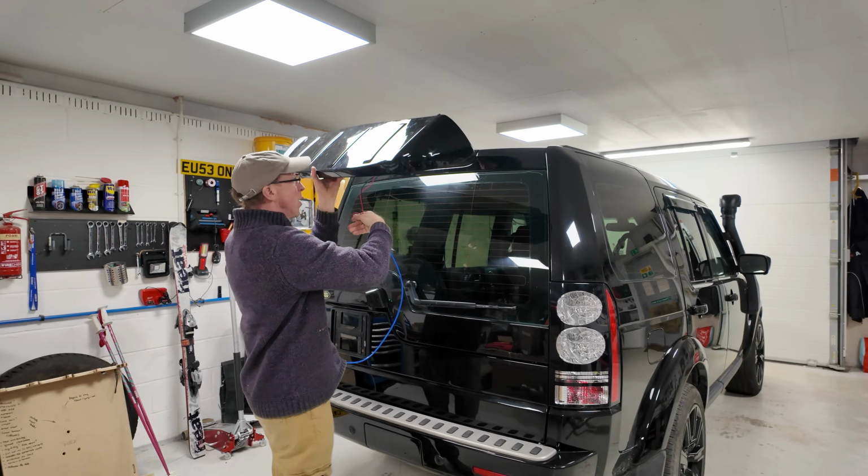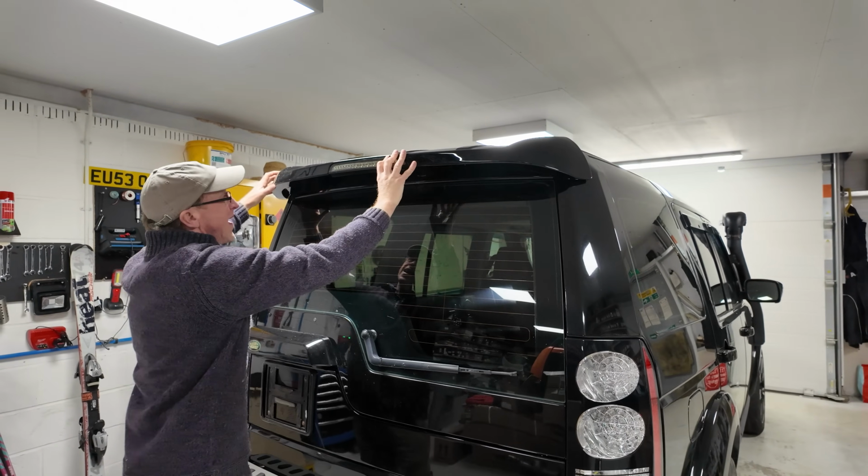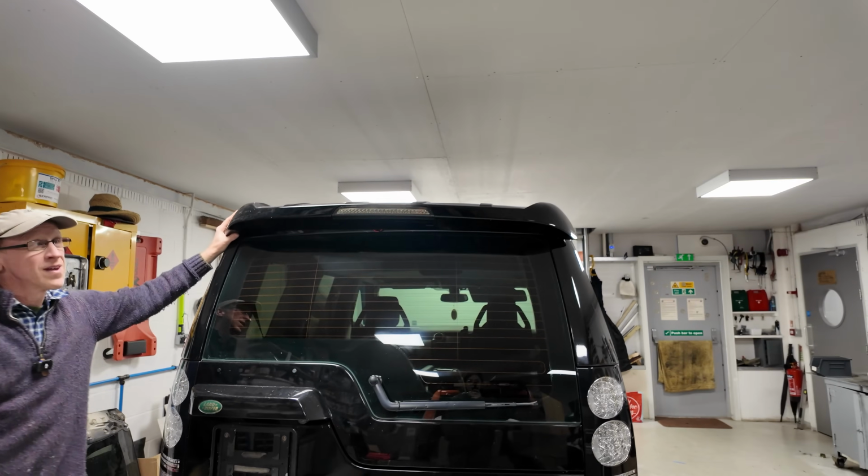And it is going to, but you don't have to remove your old brake light. And it is going to sit on like that. Can you go around the side and give people a view of that? Let us know what you think about that.